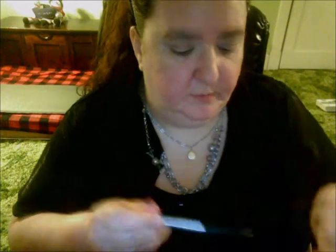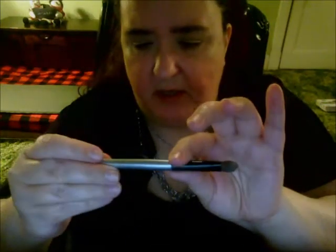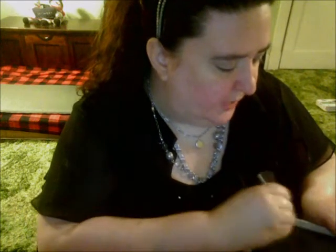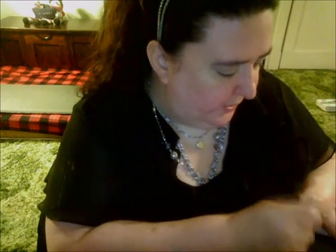Okay, now I'm going to find my brush, which I got some hair on it right now. I need to invest in brushes. They call this the eye contour brush. I like to use it because it's perfectly flat, a nice flat brush to pack on the color I want from my Kat Von D palette.